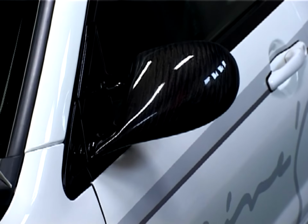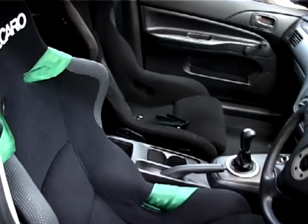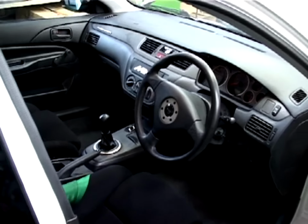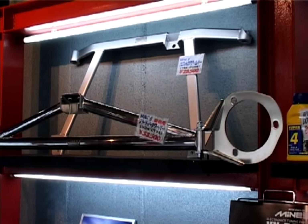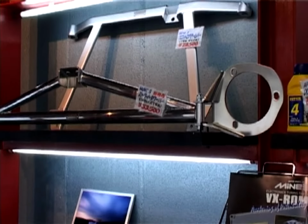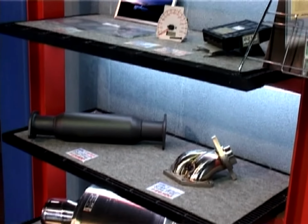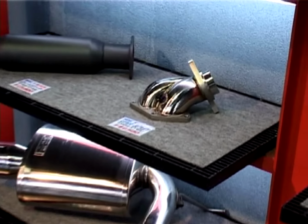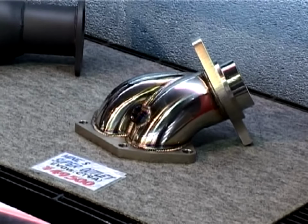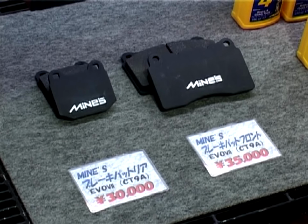Like the GDR, it uses carbon mirrors and Recaro racing buckets. Various braces help chassis rigidity, while special exhaust features, like this turbo dump pipe, help the power output. The Brembo brakes are also given Mines brake pads.